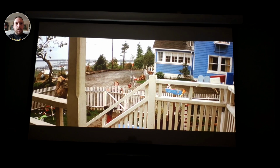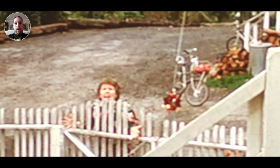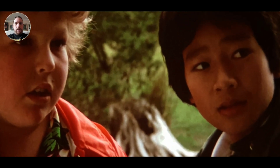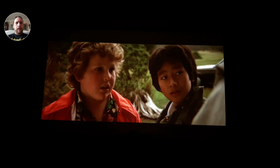Yeah, so these are the images. You can see how low resolution that is. And then there you go, there's the Blu-ray image. A bit more controlled, but again, the color palette is a bit too solid, if you see what I mean. It's the only way I can describe it.